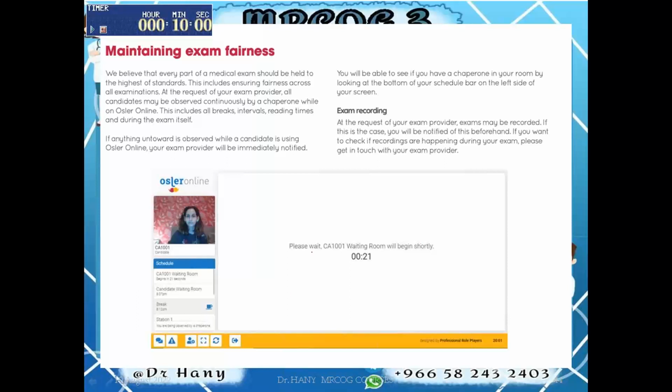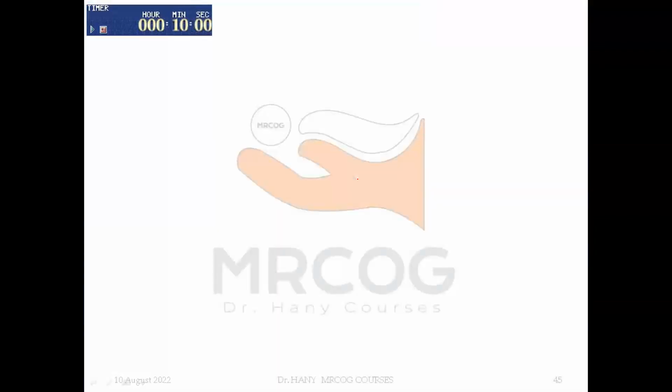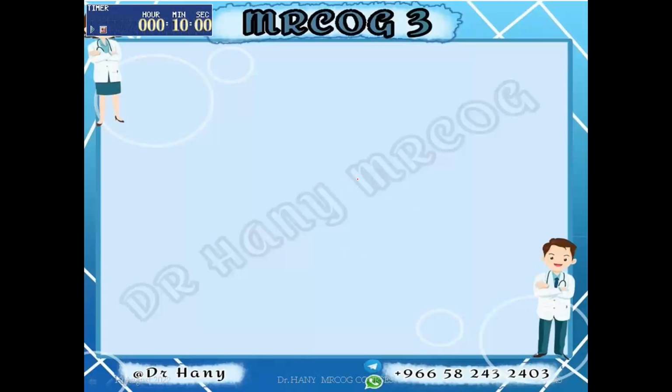Then you will perform 10 minutes in front of the role player. After that, you will run 2, 10, 2, 10, 2, 10 until the 3 hours are finished. And there is a very good benefit here that in the middle, after 7 stations, you will have a break of about 10 minutes.